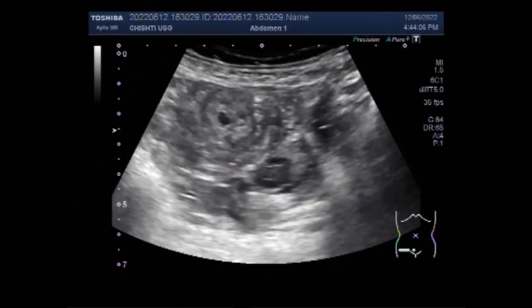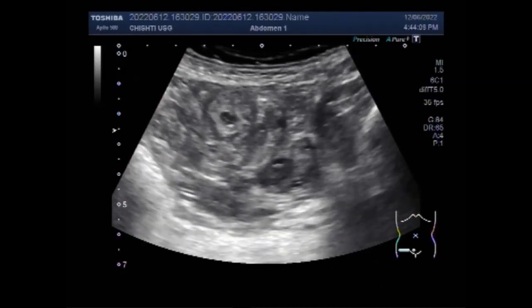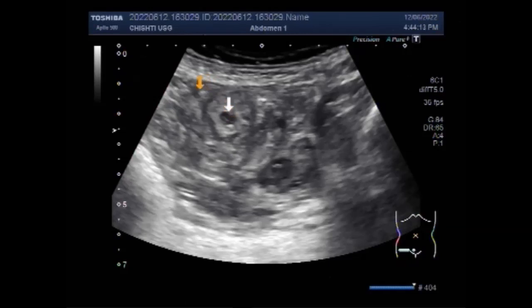Now you can see a tiny gestation sac. This is the gestation sac in the right ovary. And a yolk sac is seen in this sac.